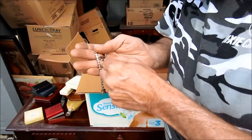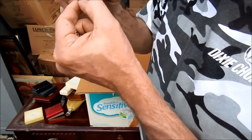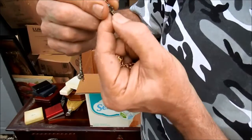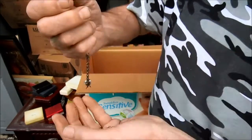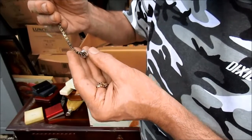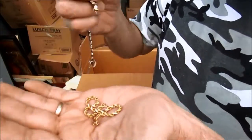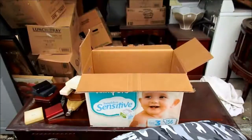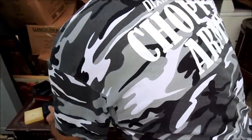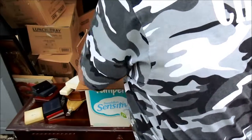This one's marked 10K? That doesn't even look right. I might have to double check that one. It could be. I know this one is. I can tell by the feel. Look at this box here. Hundreds of dollars. All right. What else is in that box?